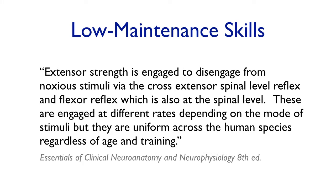So every human being, when they experience pain or some other kind of noxious stimulus, will pull away with the hand or the part of the body that's been injured or stimulated, and they'll actually push away with the other side of their body. So these kind of pull and push motions that we've incorporated as compressed and extended frames in our dynamics training are very low maintenance skills. They're wired in at the most basic level, and as you can see in the quote on the screen here, they are uniform across the human species regardless of age and training.